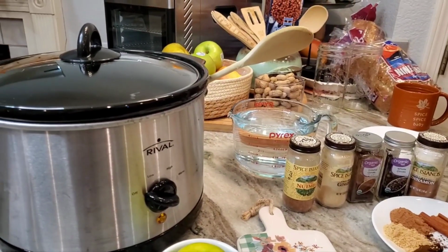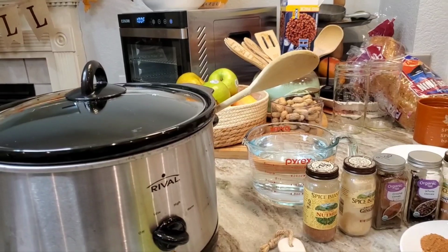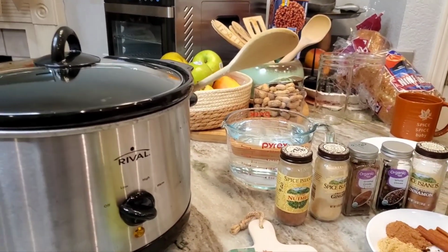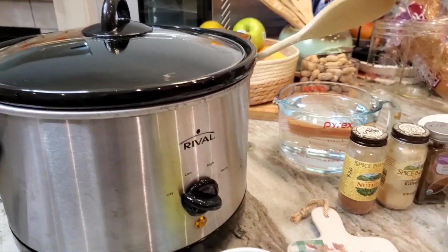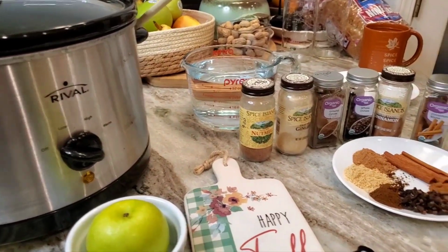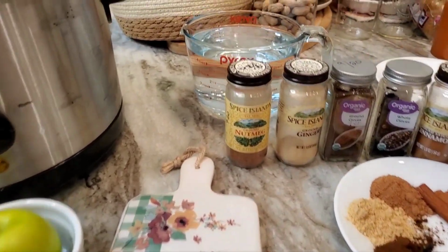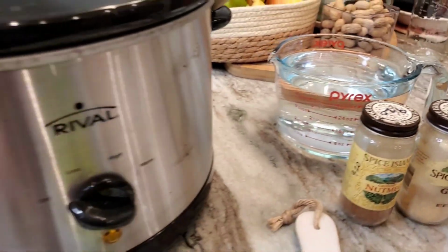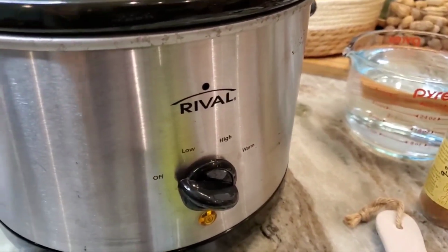All right, here is what I'm doing for my first day of Crocktober. I'm going to be making the scent of Crocktober apple pie in a crock pot. It's not edible. This is actually a potpourri made of 100% natural edible things from your kitchen. You're going to need whatever you want to put in this. I'm using my small crock pot. I used a big one for family meals.